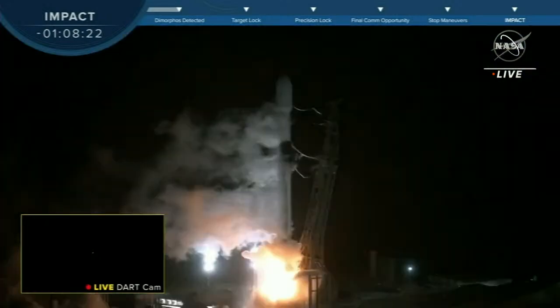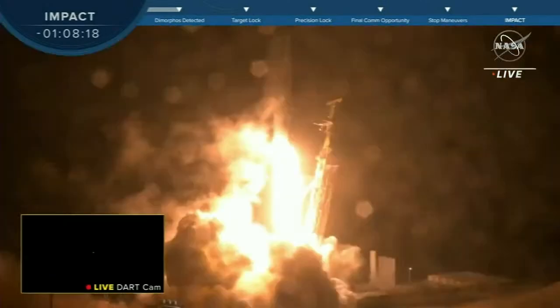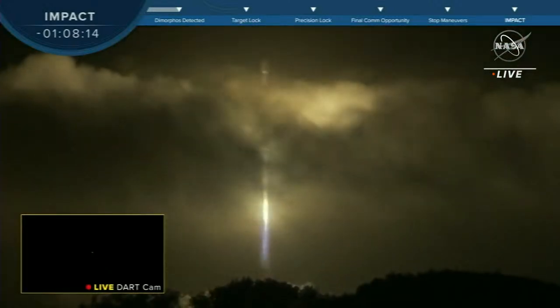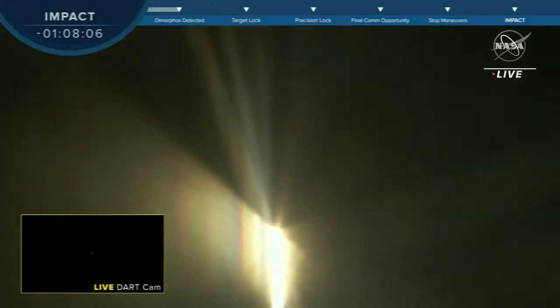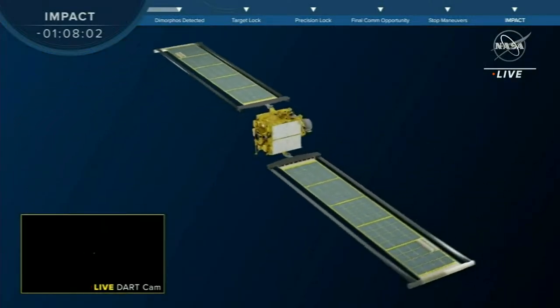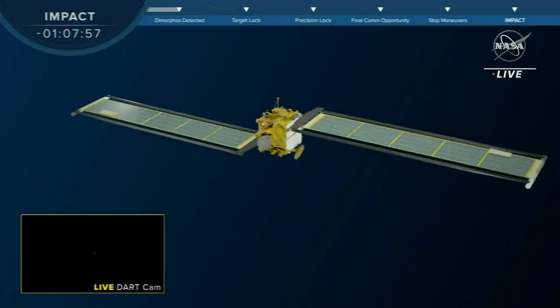After a beautiful launch from Vandenberg Space Force Base on November 24, 2021, DART has traveled over 400 million miles. And now, in just over an hour, we'll witness the spacecraft collide with asteroid Dimorphos in an attempt to change its orbit forever. The DART spacecraft is about the size of a vending machine and uses hydrazine thrusters for propulsion and roll-out solar arrays for power.